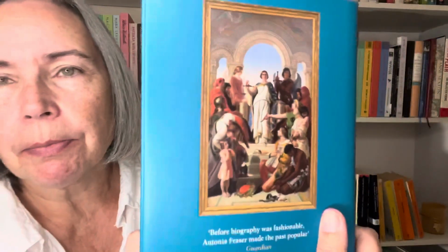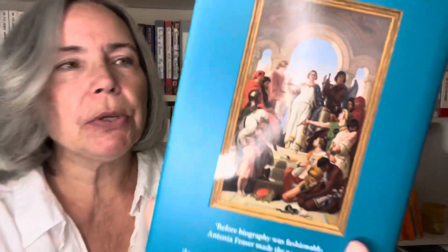And additionally, I had purchased Antonia Fraser's The Case of the Married Woman. And this is the story of Caroline Norton, a 19th century heroine who wanted justice for women. Look at this picture on the back here. Absolutely beautiful. This has been definitely my year for reading Antonia Fraser biographies, and I've loved every single one that I've read. This one I'm hoping will be no exception.